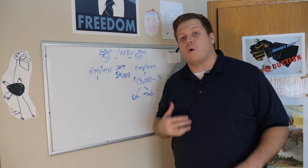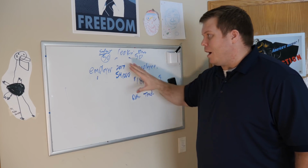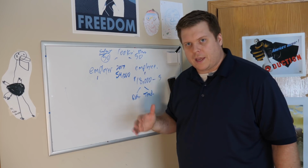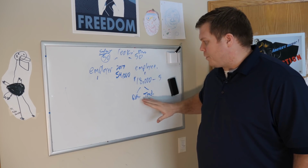So you're wondering how to do more Roth contributions? This is how you do it. You can do up to 100% of your income. So if your salary is only like 12K or 10K, you can only do up to that amount. But you can either do Roth or traditional.